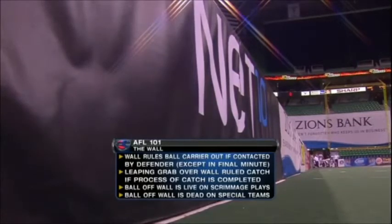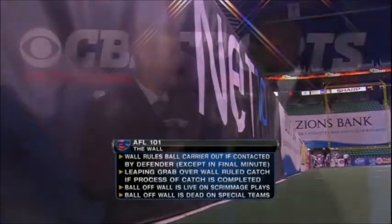Balls off the wall are live on all scrimmage plays, but on special teams plays, if the ball goes off the wall, that is when the ball ends up being ruled dead, JB. And the padding on the walls, third generation. Started as 2 inches, no lip, then 4 inches, no lip. Now 4 inches with a 4-inch lip just to protect those players, and boy, do they need it.